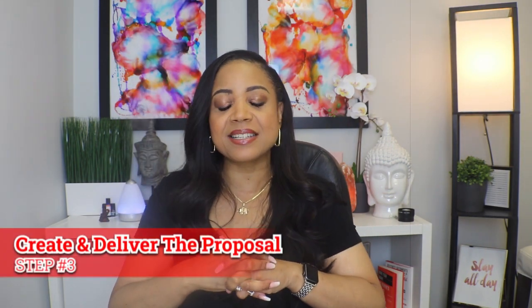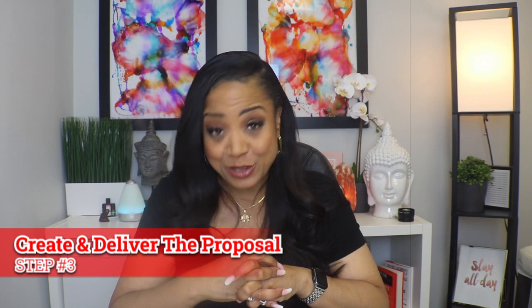And this is where I oftentimes see a stall in the sales process. I'm going to get more into that in a little bit, but ultimately this meeting is also critical because it helps you do the next step, which is to create that proposal and deliver it. And let's dive into step number 3, what I just talked about right now. All right, so you already heard it, but step number 3 is to create and deliver the proposal, my love.